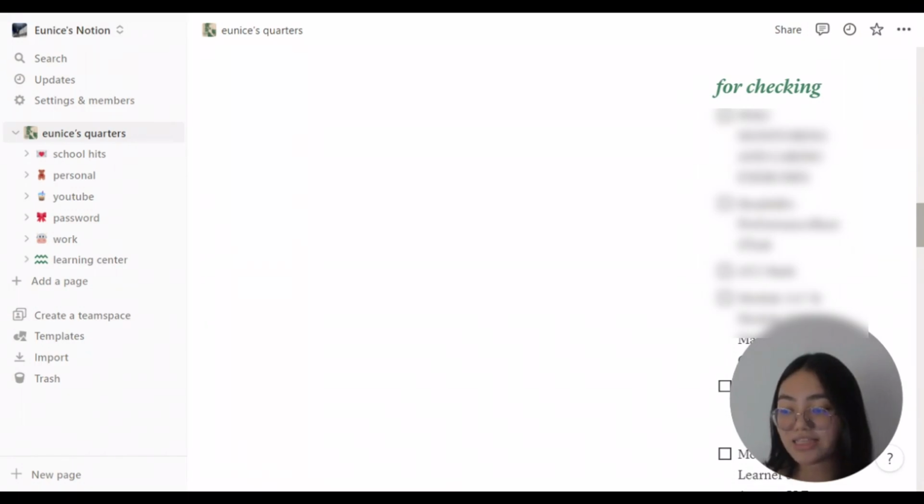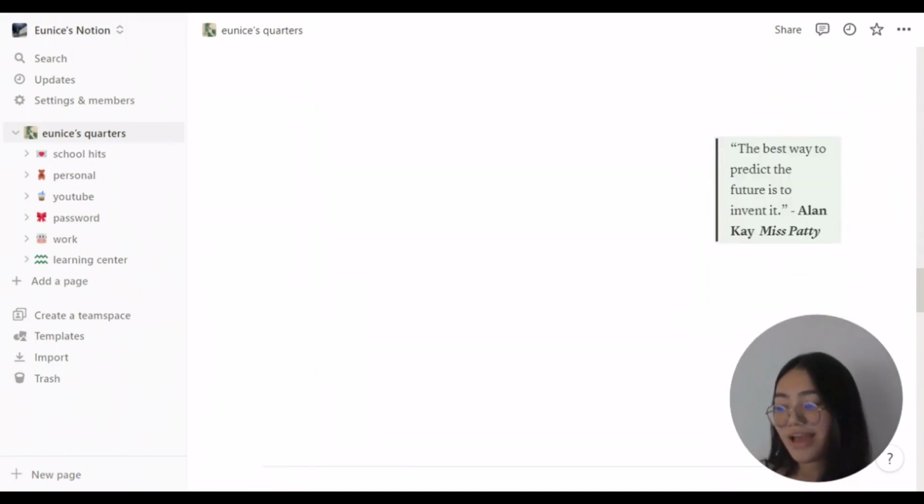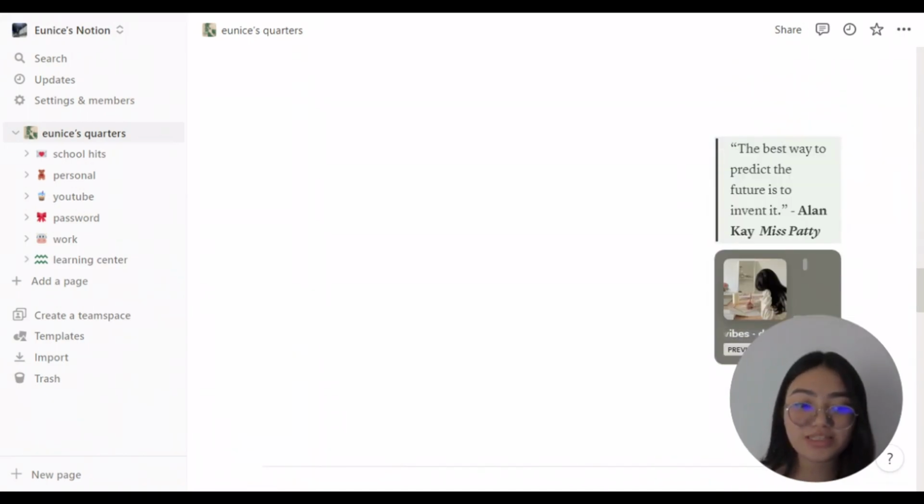And for my ACADS, we still use LMS, which means software used for creating, delivering, tracking, and reporting educational courses and outcomes. So I created a list for all the activities I need and needed checking. I'm sure this will help other students too to track their academic progress. I attached some quotes and playlists too.